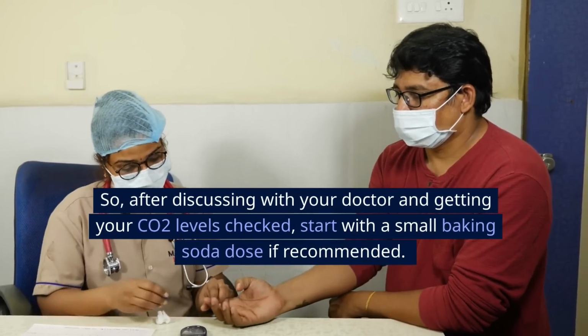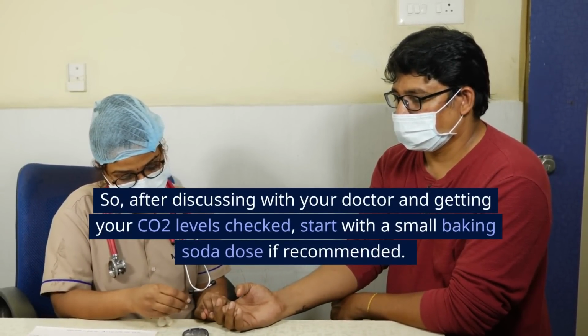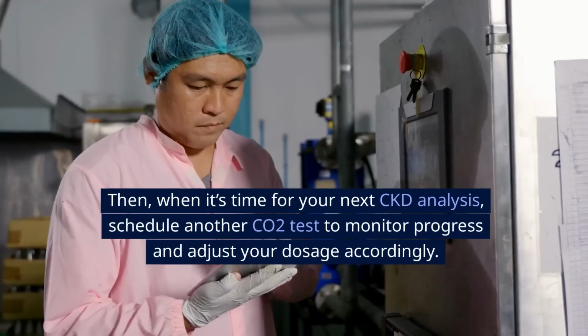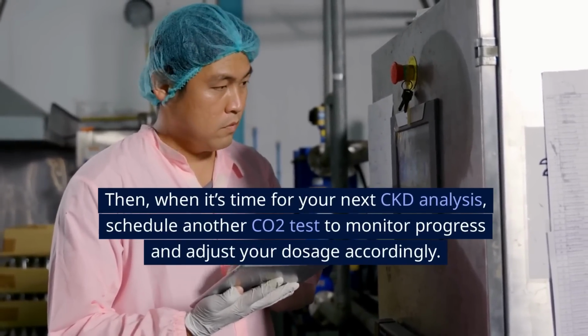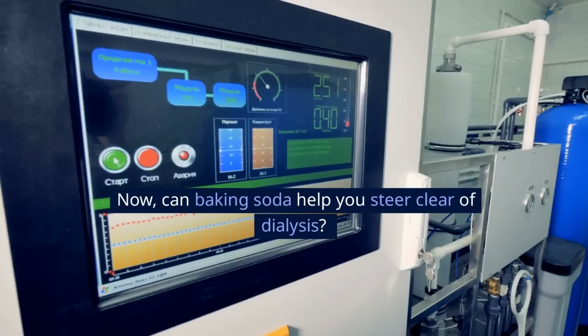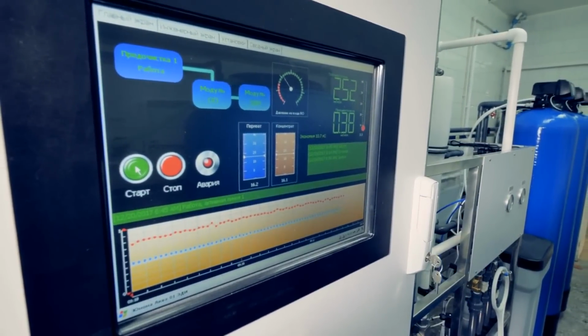So, after discussing with your doctor and getting your CO2 levels checked, start with a small baking soda dose if recommended. Then, when it's time for your next CKD analysis, schedule another CO2 test to monitor progress and adjust your dosage accordingly. Now, can baking soda help you steer clear of dialysis?